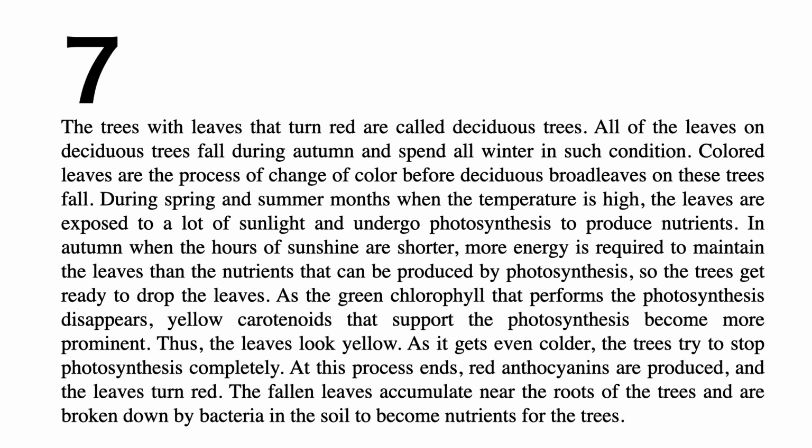As it gets even colder, the trees try to stop photosynthesis completely. As this process ends, red anthocyanins are produced, and the leaves turn red. The fallen leaves accumulate near the roots of the trees and are broken down by bacteria in the soil to become nutrients for the trees.